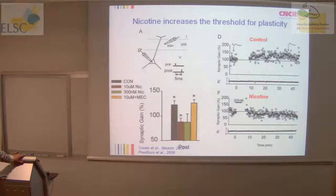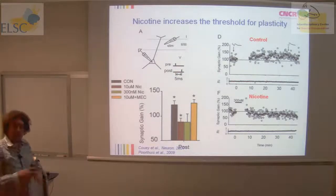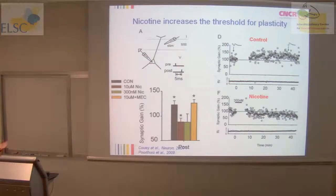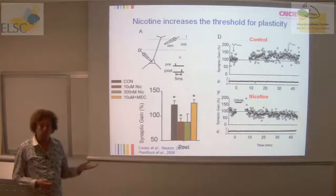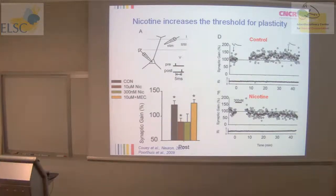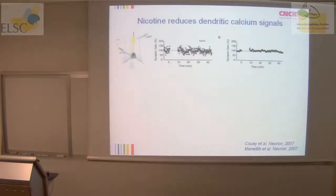This result was published a couple of years ago, but what are the mechanisms underlying this effect of nicotine? I've shown you now that nicotinic receptors are distributed among the neurons in the prefrontal cortex, but how can you have an excitatory ionotropic receptor that gives rise to this decrease in plasticity? So what are the mechanisms involved? First of all, of course, also in the prefrontal cortex, spike time dependent plasticity requires changes in calcium postsynaptically.